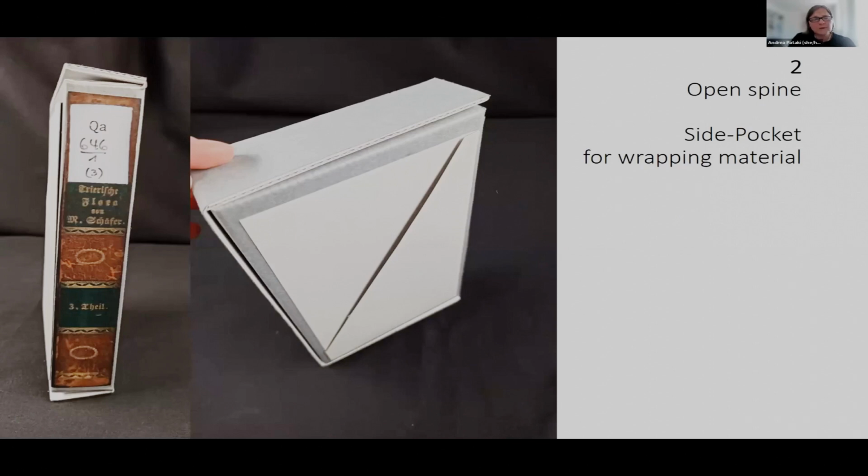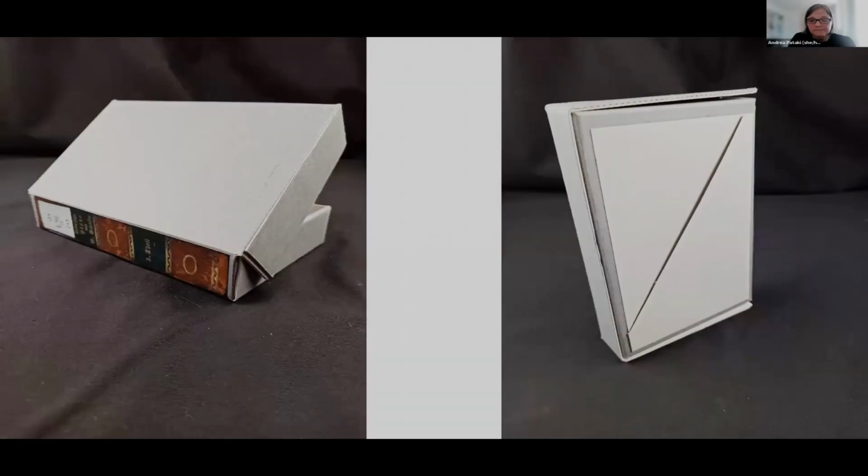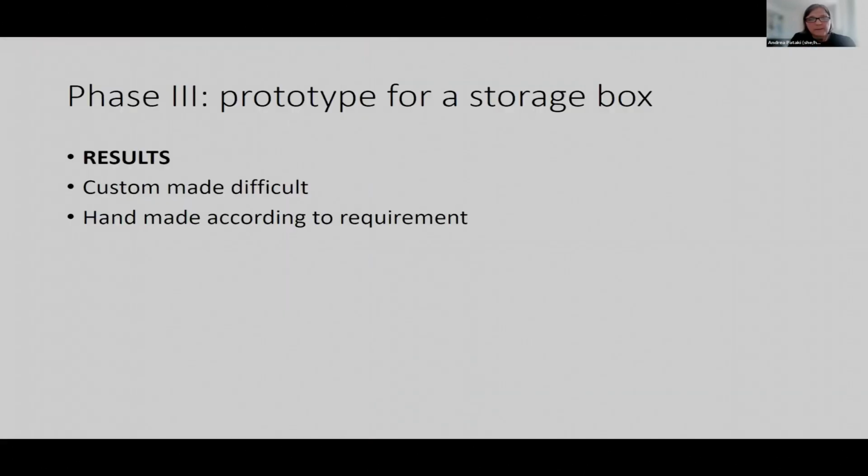The other one would be one with an open spine, where perhaps only a little piece is with arsenic, and at the side you have perhaps wrapping paper to wrap the book, and then to throw away the wrapping material. So this would be another idea if you only have really minor parts where arsenic is found. So these are two types we were thinking of, but we still have to discuss this with the colleagues. This is how it would look.